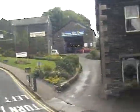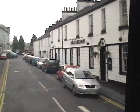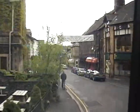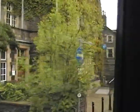So this is Bowness-on-Windermere. But don't worry, where we're stopping for lunch, there's plenty of nice little shops like this as well. We can't stop everywhere, but we will stop in Grasmere, which is delightful, and everything will be open by the time we get to Grasmere, so you'll have plenty of opportunity for a bit of retail therapy today.